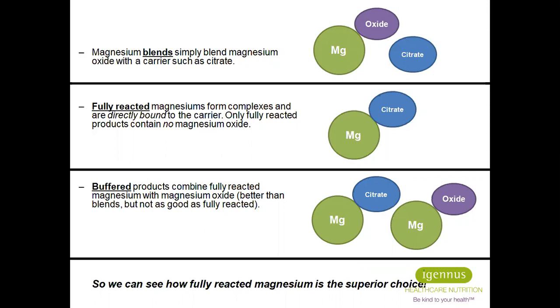So it's really important to always look for a fully reacted magnesium, because you know that you won't be getting hidden magnesium oxide, which is basically cheap. It acts as a filler, but it's really low in bioavailability. And then at the top, we have the magnesium blend, which is magnesium oxide blended with a carrier, such as citrate. And the magnesium oxide is really insoluble as well. It's difficult to break that bond between the magnesium and the oxide.